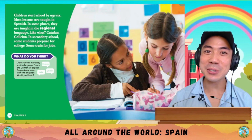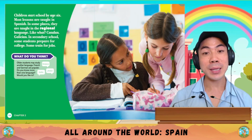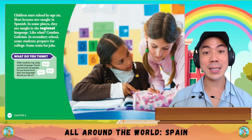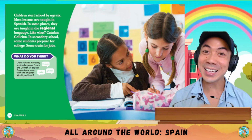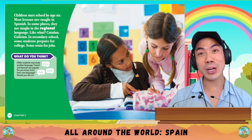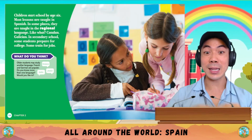Children in Spain start school by age 6. Most lessons are taught in Spanish. In some places, they are also taught the regional languages. Like what? There's Catalan and Galician. And then in secondary schools, some students prepare for college while others train for jobs. What do you think?